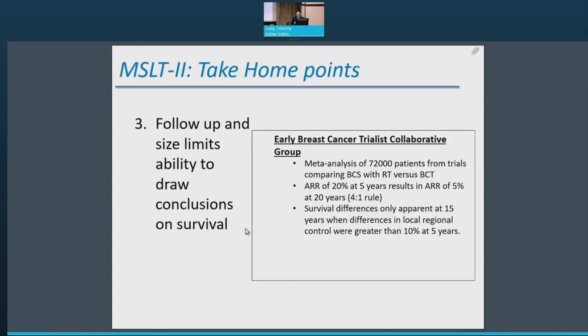And we saw this in breast cancer. So in breast cancer, there have been tons and tons of trials, lots and lots of patients that have been followed because it's a very common cancer and it's a very popular cancer to study. There's a lot of research dollars for it. But there was a meta-analysis called the Early Breast Cancer Trialists' Collaborative Group. So they looked at 72,000 patients that had either breast-conserving surgery with radiation or just breast-conserving surgery alone.